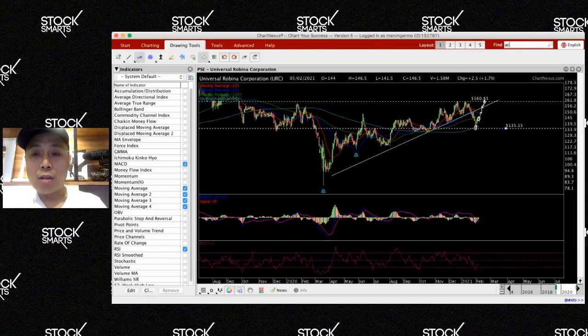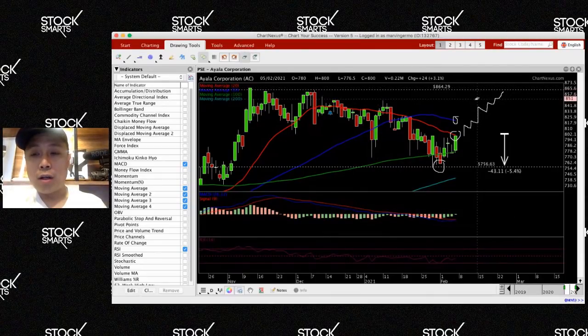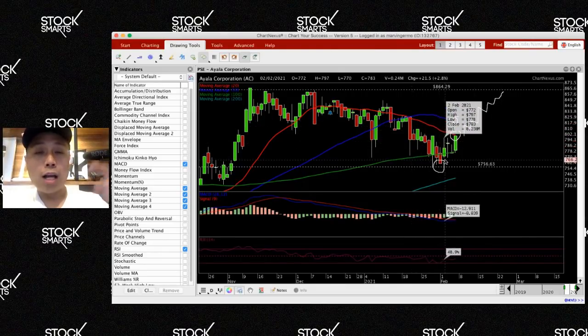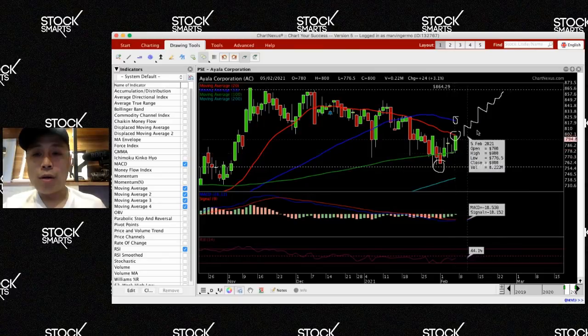Next stock that I'd like to mention is AC. This is how I'll peg it. A lot of the stocks that we've seen, especially the large-cap stocks, have been sold down in the past few days. That's what happened last week or two weeks ago. Then last week, we started to see everything bounce. The difference with URC is that URC bounced from the 200-day moving average. For AC, it bounced from the 100-day moving average.